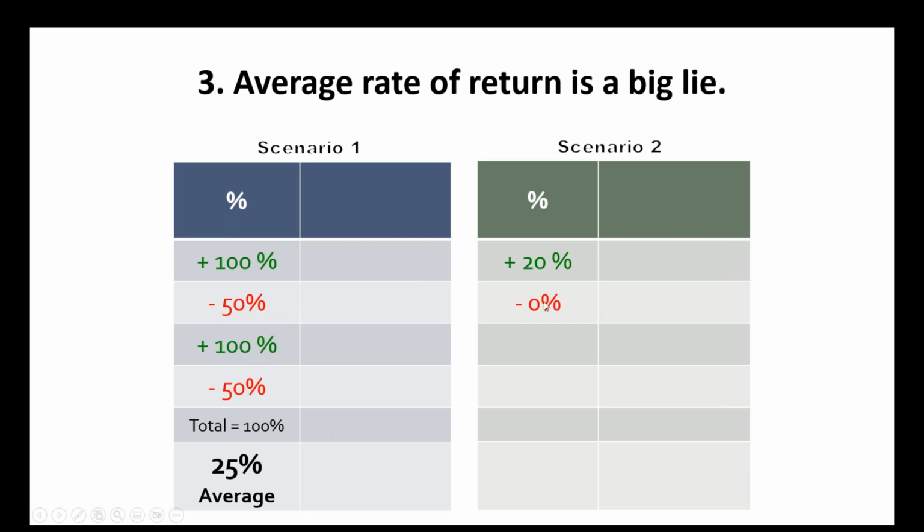But what would have happened to your money? Over here, you go up 20, down zero, up 20, down zero. Your average return is what? Total percent is 40%, average rate of return is 10%. So which is better, an average rate of return of 25% or an average rate of return of 10%?